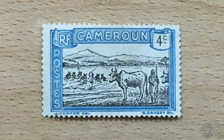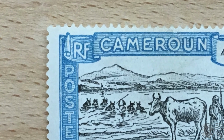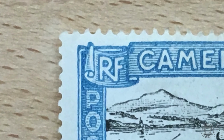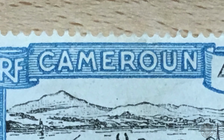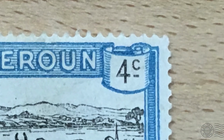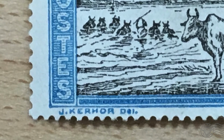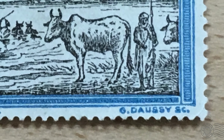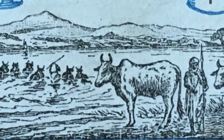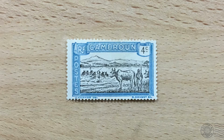Here's a stamp from the French territory of Cameroon. We can see this by the RF for the Republic of France on the top left and Cameroon written alongside it. The value was 4 centimes, the subunit of the French franc. The bottom of the stamp has the engraver's name, Jean Cahor, as well as the printer's, G. Darcy.